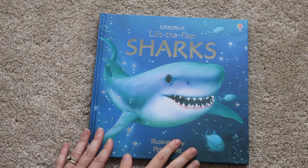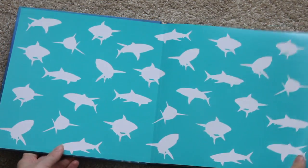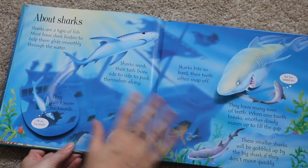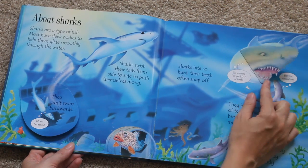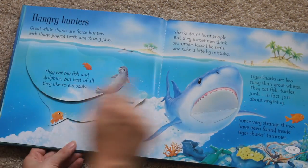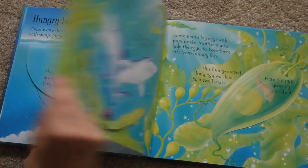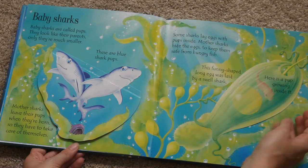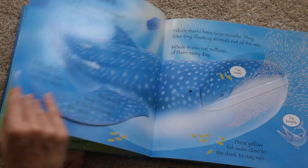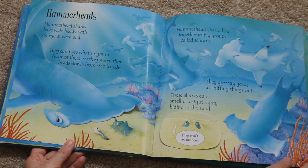Here's an example of one of Usborne's Lift the Flap books. This one's about sharks. And I really love how colorful the illustrations are. The flaps are really fun as well. And I also find that there's a good amount of information in these Lift the Flap books without being too overwhelming for the little ones. And it also has some fun little speech bubbles in them as well.